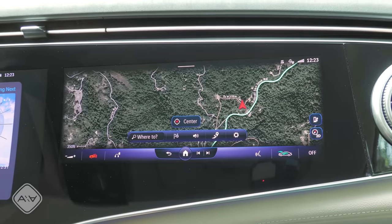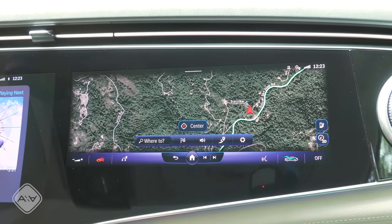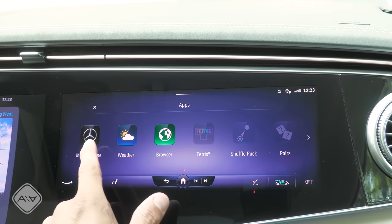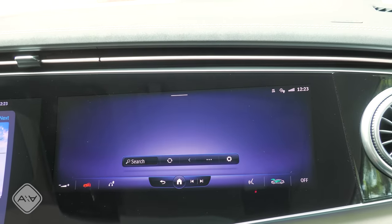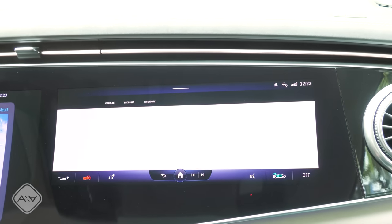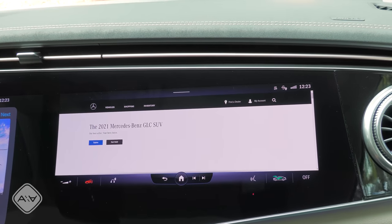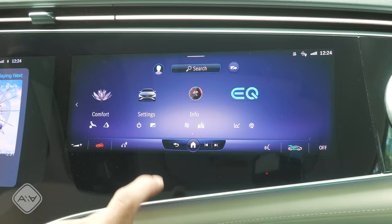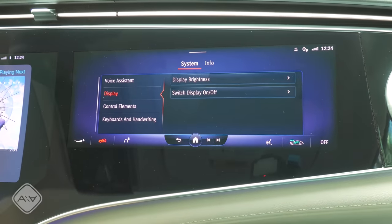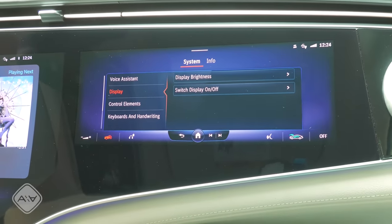Same sort of pinch-to-zoom thing going on here that we find in the bigger screen. We even have access to the same sort of integrated apps that we find in the bigger screen, like weather, a web browser built in. The web browser is still a little on the slow side, but it's definitely an improvement over the web browsers that we've found in previous versions of the Mercedes software. The only particular limitation with this screen seems to be that over on vehicle settings, you can't adjust the active safety systems, which makes an awful lot of sense.